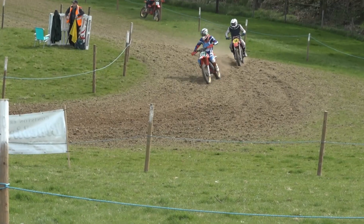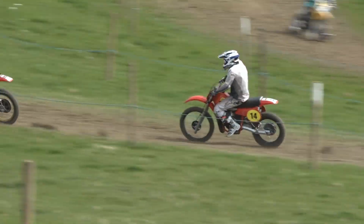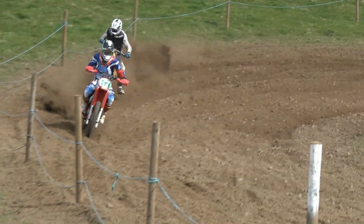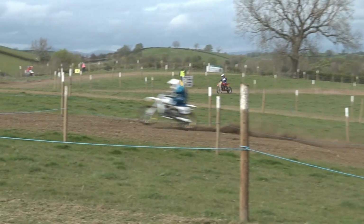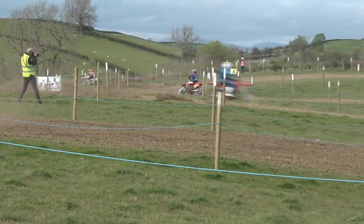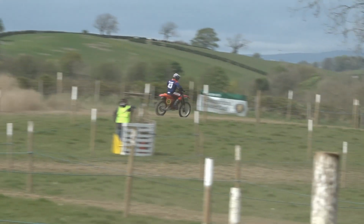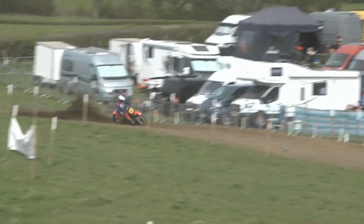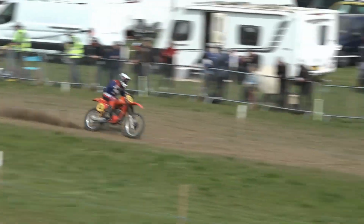So we're looking at number 67 there, that's Michael Tweddle. He's been chased by that man there, number 14, that's Tony Pye on his 250 Red Rocket. So these two having a little ding-dong for the lesser places. But we're back with our race leader again, number 43, Ryan Ireland. But Andy Hinchcliffe appears to be closing in on Ryan, so we could maybe have a change of rider at the front here before the end of this race.